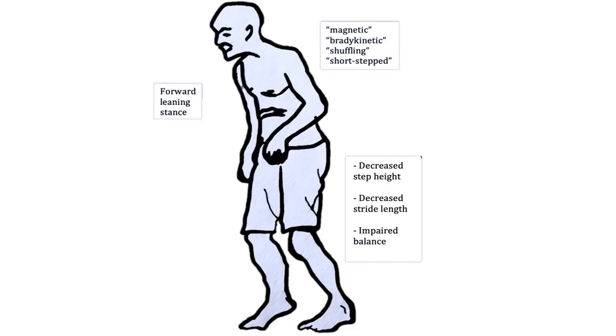Gait dysfunction is the most commonly observed symptom of INPH, occurring in about 90% of cases. The gait dysfunction of INPH is characterized by decreased step height, decreased stride length, decreased cadence, and impaired balance. The gait can be described as magnetic, bradykinetic, shuffling, or short-stepped. The gait dysfunction appears to be the manifestation of apraxia. Weakness is not commonly observed.